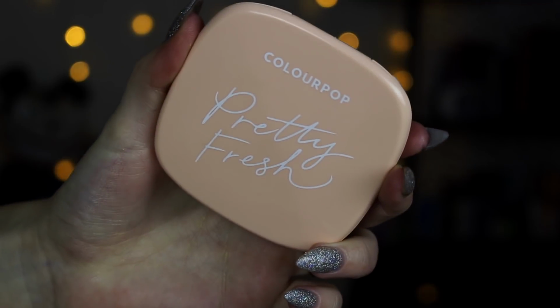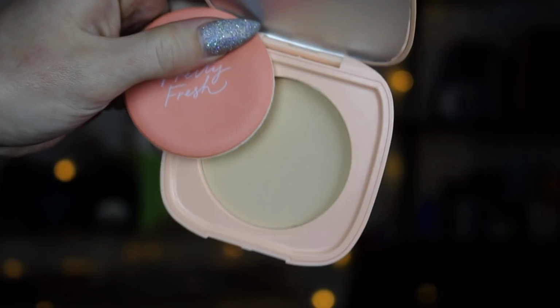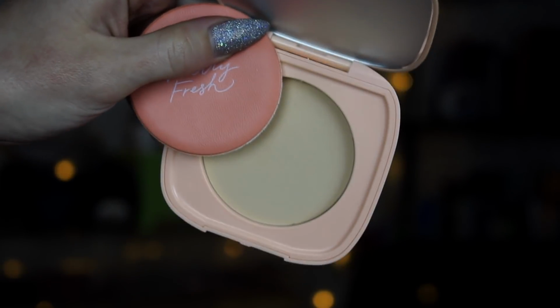Next up, Colourpop came out with the Pretty Fresh Pressed Foundation. Mine is in the shade Fair 2. It's just a pressed powder foundation. It's like medium buildable coverage. I actually did use this in an Instagram video recently. It's nice. I really like this on the days that I want to look put together, but I just do not want to go through the effort of doing more than that because maybe I have to go to work early or I just don't have a ton of time to do my makeup.